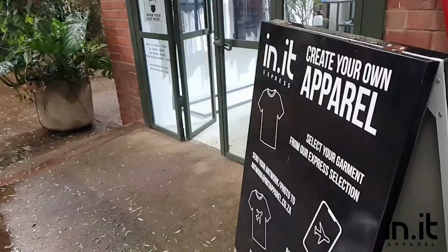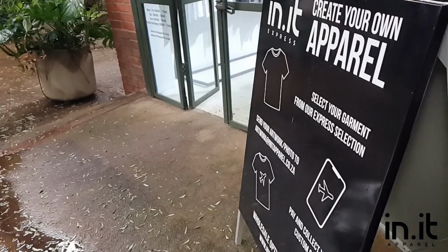Hi guys! Today we're going in depth on our recently launched express printing service called InIt Express. So without wasting any time, let's get in it.